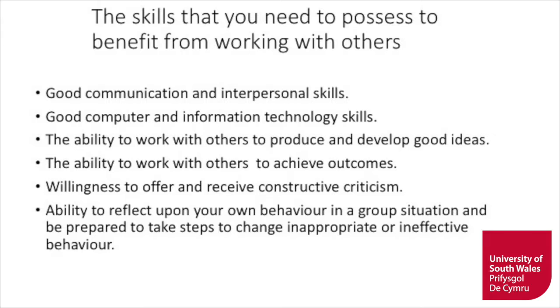So all these key skills are really important. But also it's around reflection, being able to reflect on your own behaviour in a group or in a particular situation, and then maybe being prepared to take steps to change inappropriate or ineffective behaviour. So it's around that reflective process of how we deal and work in teams.